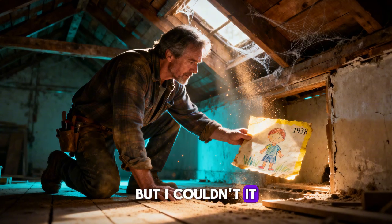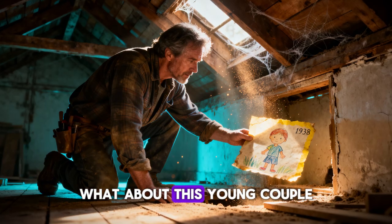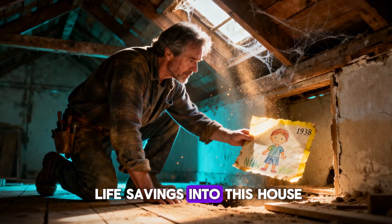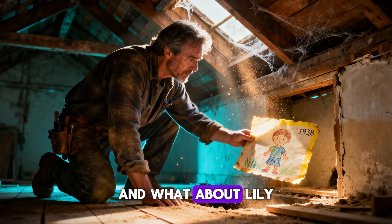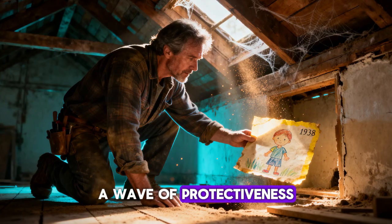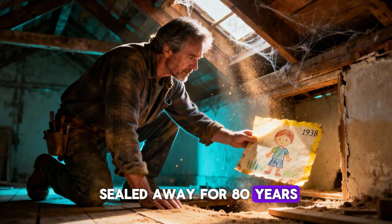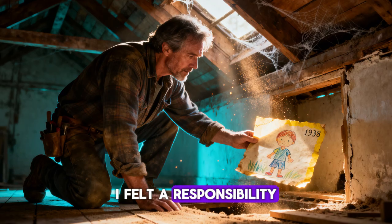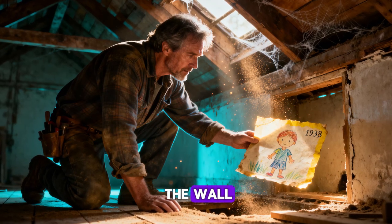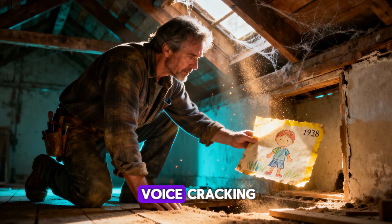But I couldn't. It was my job site. And more than that. What about the Hendersons? What about this young couple who had poured their life savings into this house? I couldn't just abandon them to this. And what about Lily? A wave of protectiveness for this girl I'd never met washed over me. Her warning had been sealed away for 80 years, and I was the one who had found it. I felt a responsibility. Taking my hammer, I crept back towards the wall. The tapping had stopped again, as if it knew I was approaching. "Who's there?" I called out, my voice cracking.